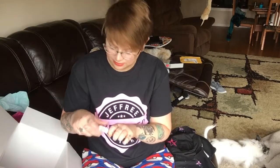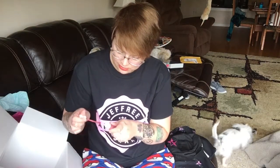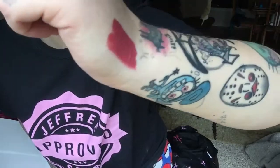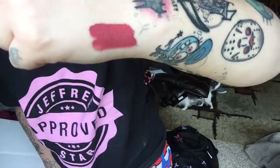Now we all know where this name came from. Jeffree Who, you know, Kat Von Disease. So, yes, look at that color. All right. That is so pretty. I love colors like this. This is my go-to kind of pinky mauve colors. Love it.